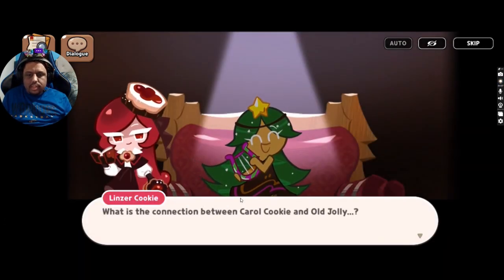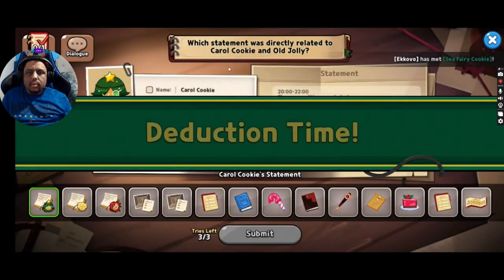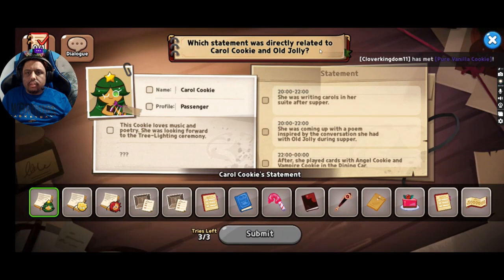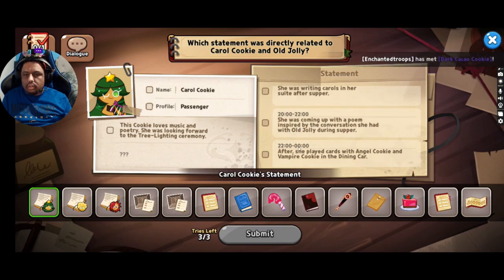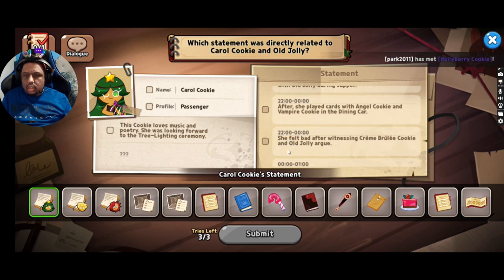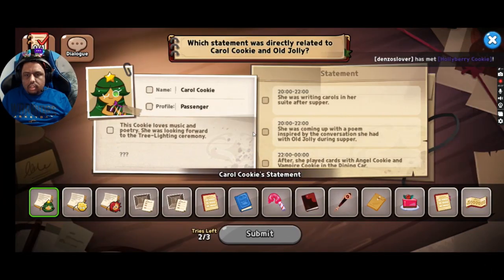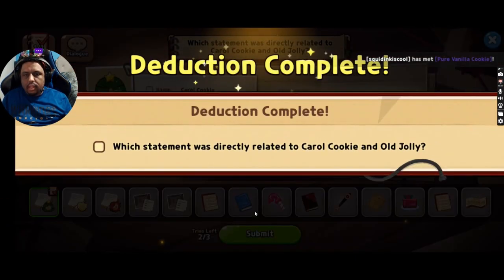What is the connection between Carol Cookie and Old Jolly? Which statement was directly related to Carol Cookie and Old Jolly? Oh god. No. This one. Got it. It was this one. I don't know how, but it is, apparently.